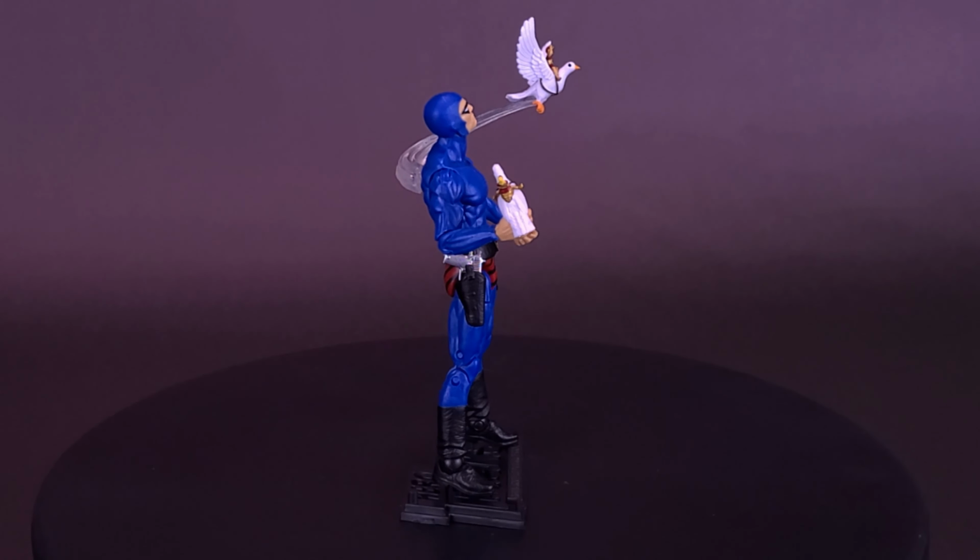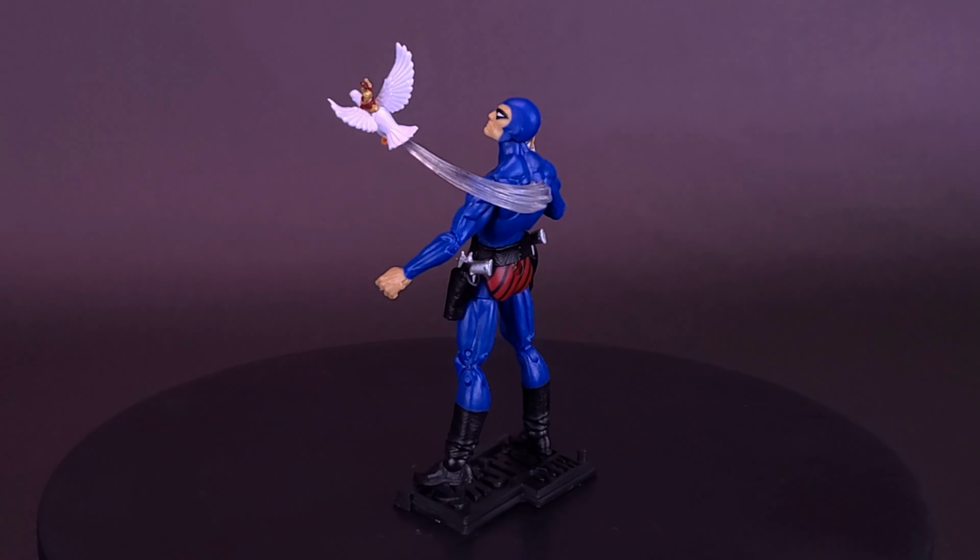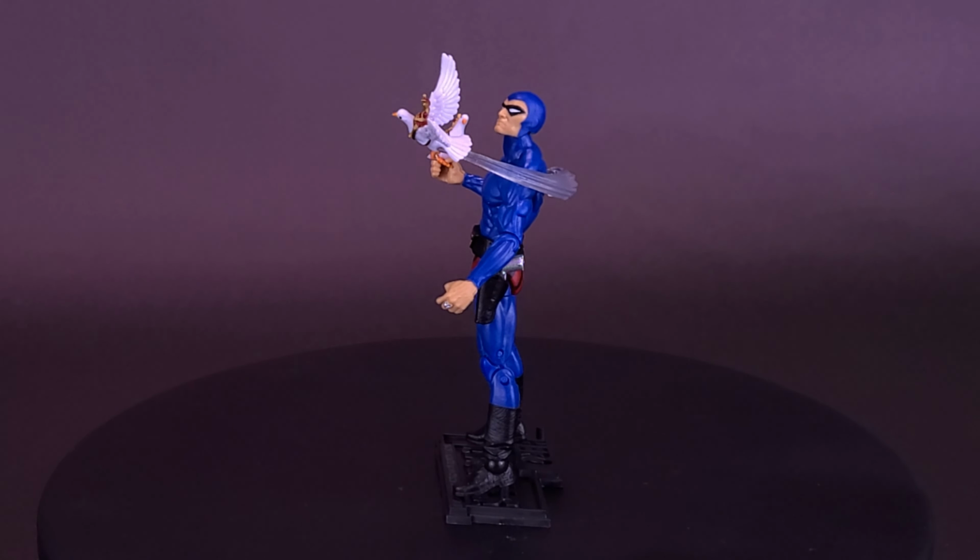Not that there's anything necessarily wrong with this version of Phantom, but just traditionally, based on all the merchandise and of course the movie, I always think of Phantom being purple. That's my own personal opinion.